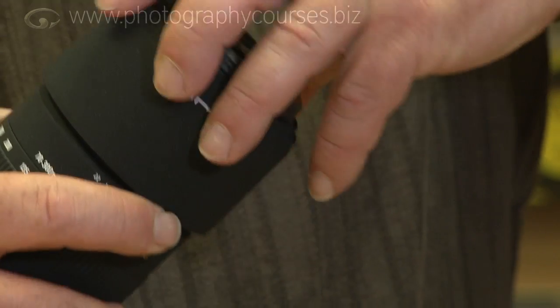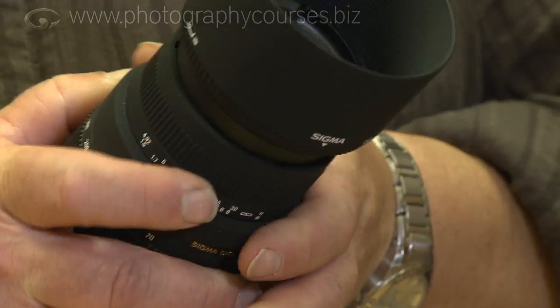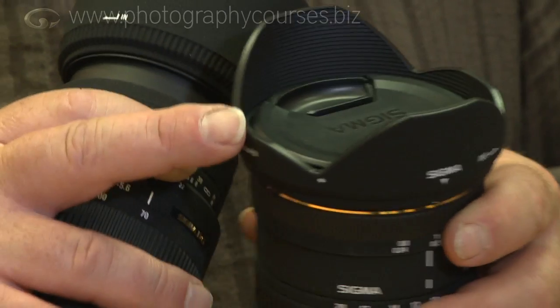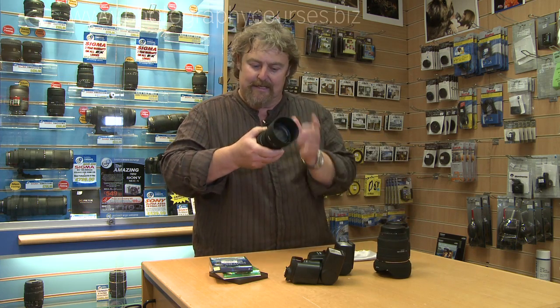If you notice, if I can get the, there we go, lens hood off, this one doesn't have the scallopy bits like the wide angle one. These scallopy bits are to make sure you don't get black edges to your pictures, because if it was that sort of length all the way around, it would encroach onto the image. But with a long lens, it ain't going to happen.